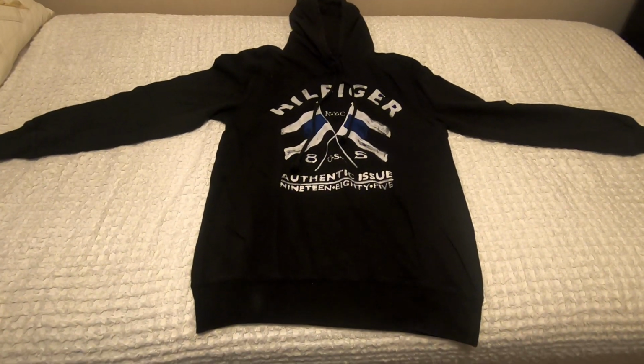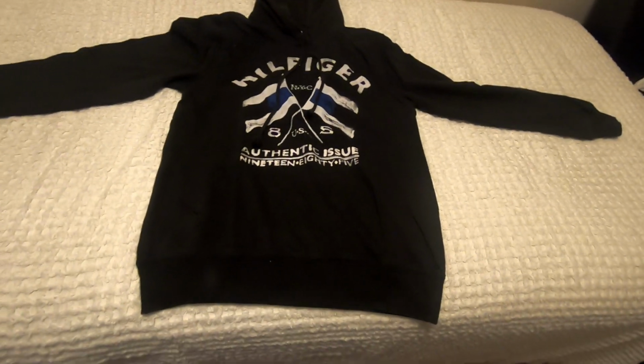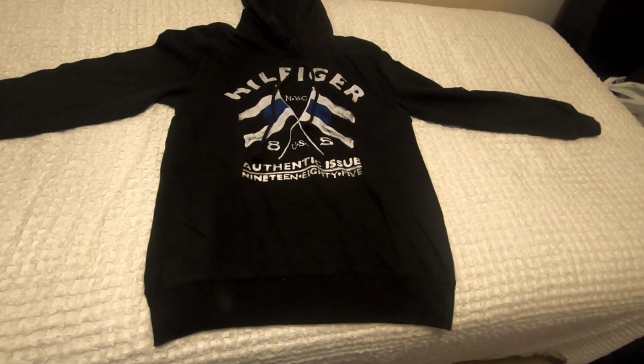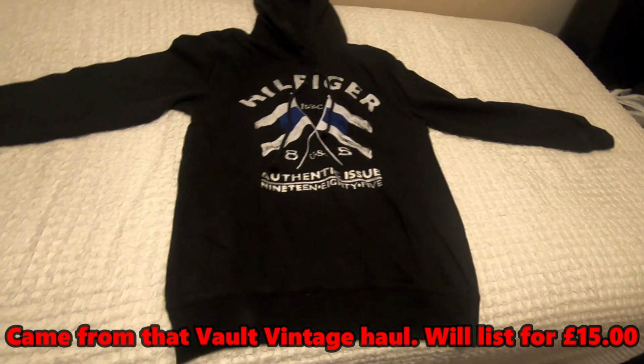Here is the Tommy Hilfiger sleepwear medium hooded jumper. Sleepwear. I never heard of someone wanting to wear a jumper in bed. Weird. Anyway, it came from the Vault Vintage haul. So what I'll do, I'll list it at £15 plus postage.